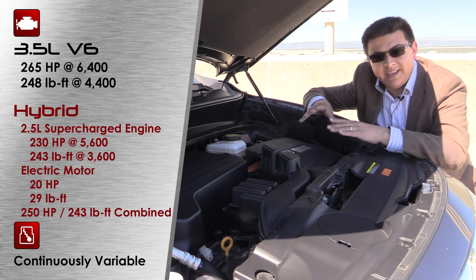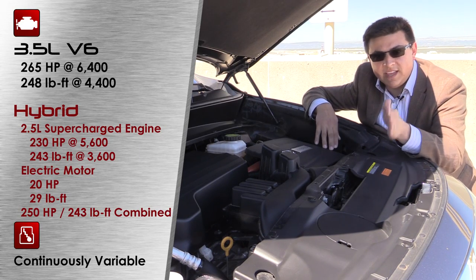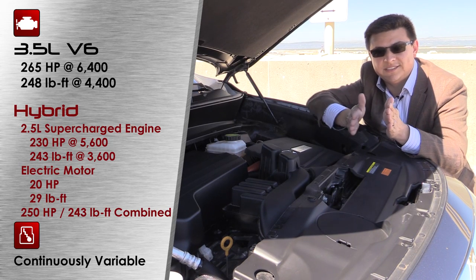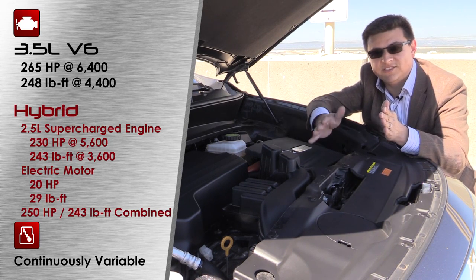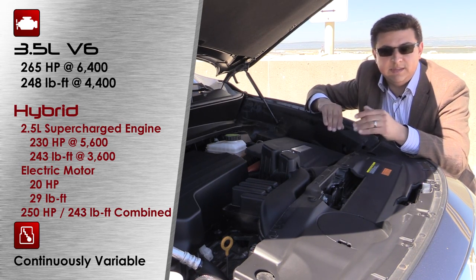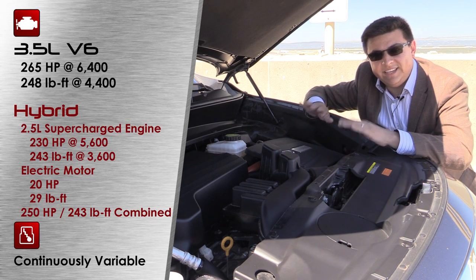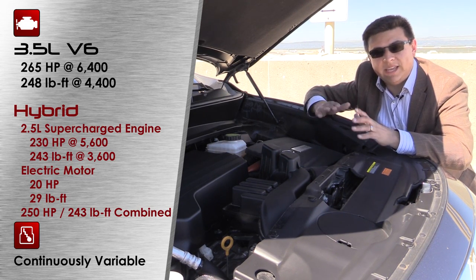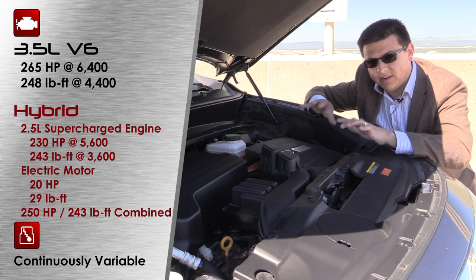Now this is a pancake style hybrid system, which means we have the engine over here, then we have a clutch pack, and then we have a pancake motor that replaces the torque converter, then we have another clutch, and then we have a traditional CVT behind it. So this is not like the eCVT that you find in the Toyota hybrid systems, which is really an electromechanical hybrid power split device. It's very different than this.